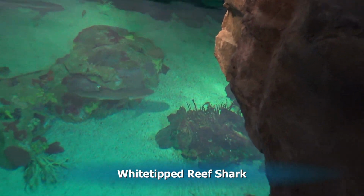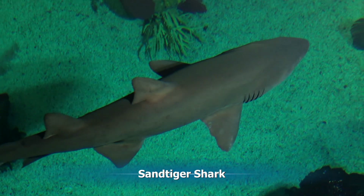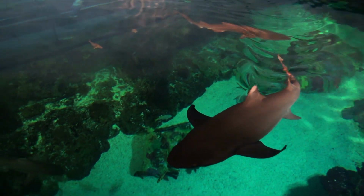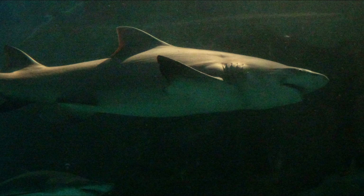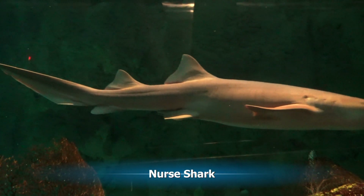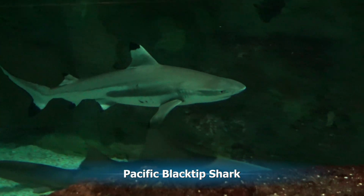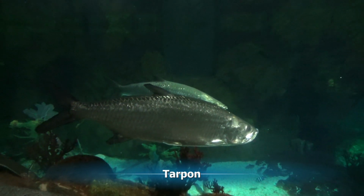Next we'll head over to the shark tanks. These are white-tipped reef sharks. And here is the sand tiger shark. Next we see a nurse shark, and then Pacific black-tipped sharks. They also have tarpon in this large pool.